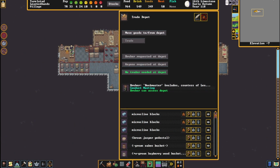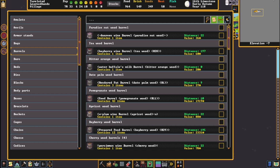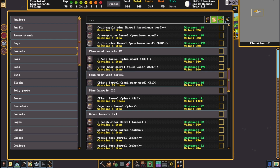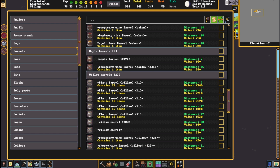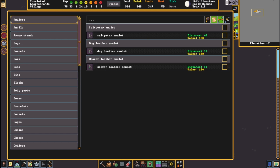While we've been at work, the caravan from Stistmigsavan has arrived. We have a lot of prepared food. Our chef has gotten quite skilled here in Learnedhands, and his learned hands indeed have created many, many stacks of very valuable prepared meals. We are trading those with the caravan, in addition to some little trinkets we've made.